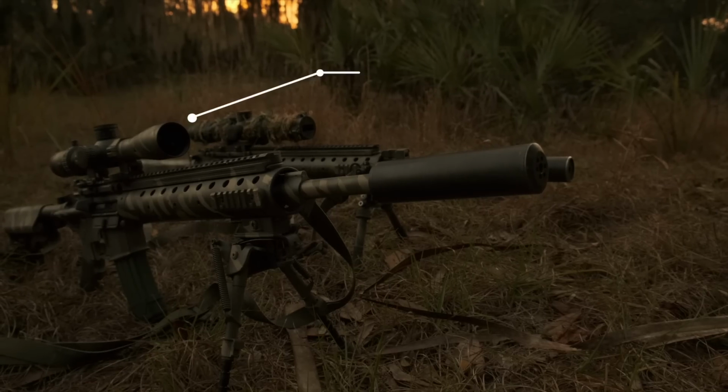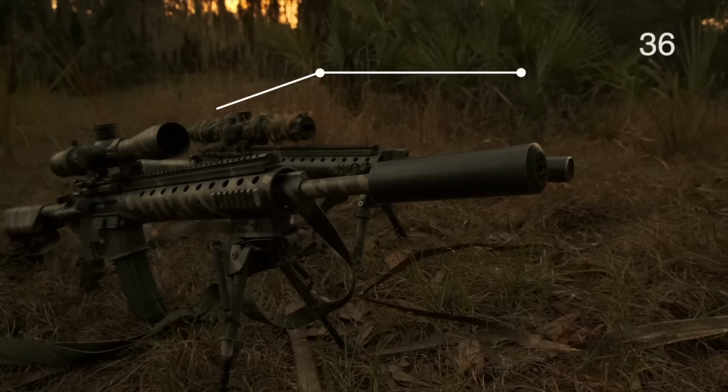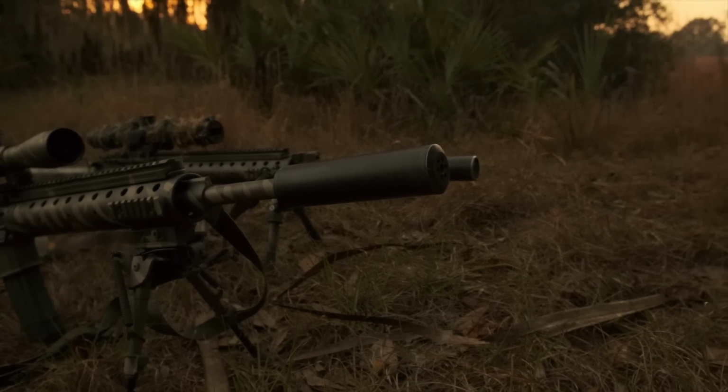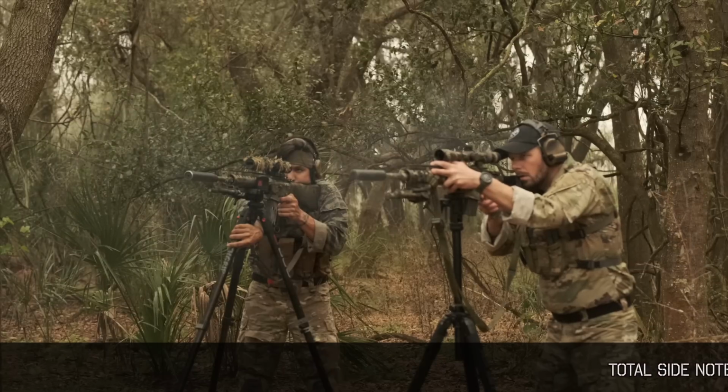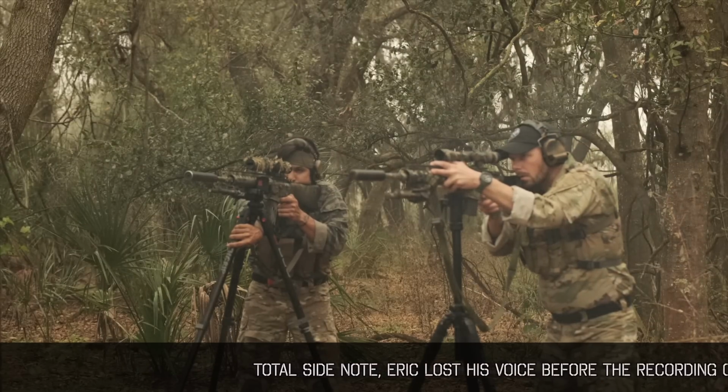The Trijicon Credo 2-10 by 36. Anyways, it's an optic, and we're going to talk Credo, the Trijicon Credo.